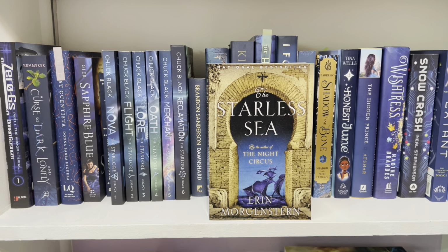The Starless Sea by Erin Morgenstern. I have not read any Erin Morgenstern yet. I've heard fantastic things about her books. I actually have The Night Circus, but that's on the red shelf. But I'm looking forward to reading her books.